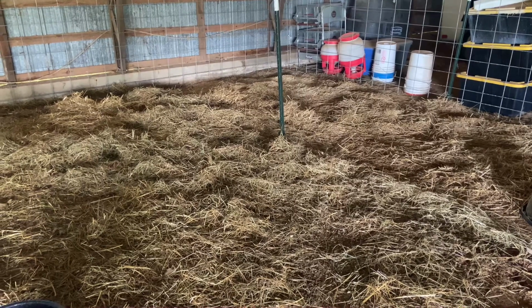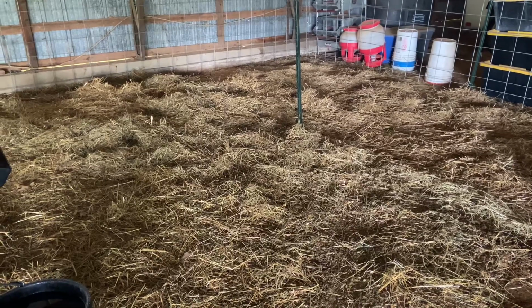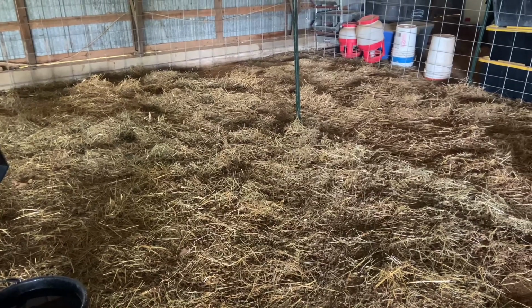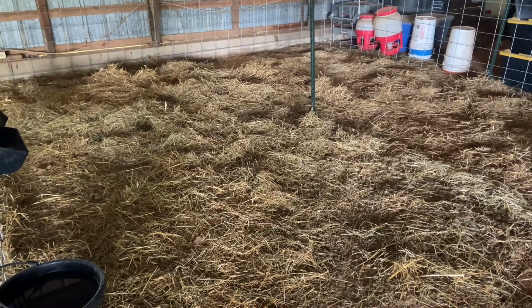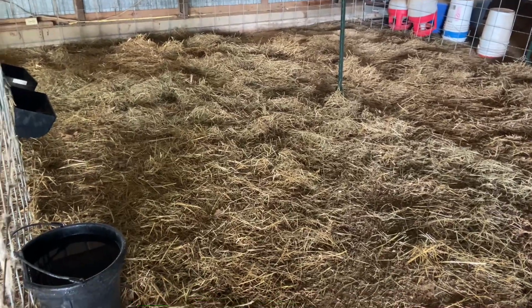If for whatever reason I end up with a bottle baby, then I'll address that if it comes. But right now I'm keeping my fingers crossed that everybody's going to be good mamas. But I'm losing sleep at night, not knowing if they're going to lamb. And so that was my project to get done this morning.